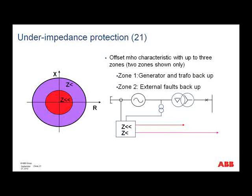So if you look at this picture here, which shows under-impedance protection with offset MO characteristic, and offset MO, really we're talking about, I guess, non-directional MO circle. And this is okay because there's no need for reverse coordination, okay. And also we will measure only the phase-to-phase loops in the zones. And the reason for this, of course, is that we have the high impedance star point earthing, so we don't have need for the phase to ground loops.